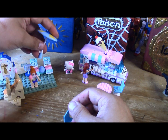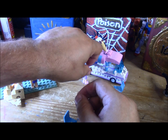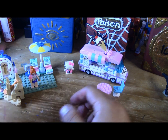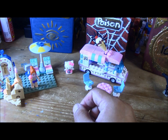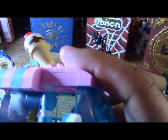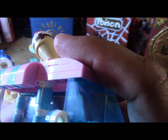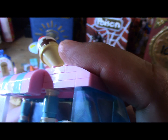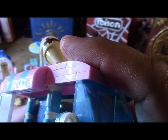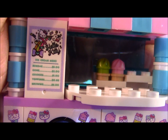I keep knocking that over. And it will be well established in any city. Might brighten it up just a little bit. But yeah, I liked that. See, it's a sundae for $5, a cone for $2, a cookie for $1, any toppings are 50 cents, and a brownie is $2. That's actually very well made enough so that you can actually read it.